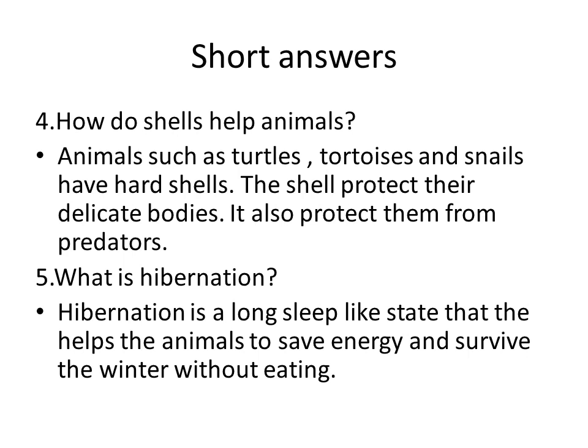Fourth one, how do shells help the animals? If you see animals like turtles, tortoise and snails, they have hard shells on their body. Why? Because they have delicate bodies. To protect the delicate bodies and to protect them from predators, these shells are very helpful for them. And then what is hibernation?